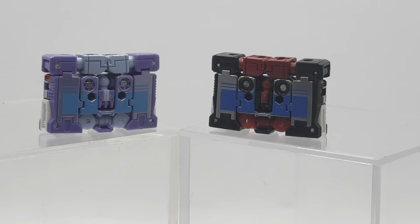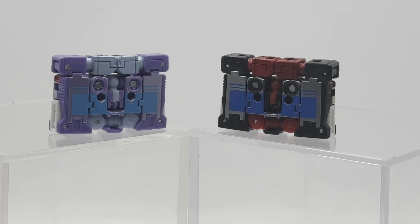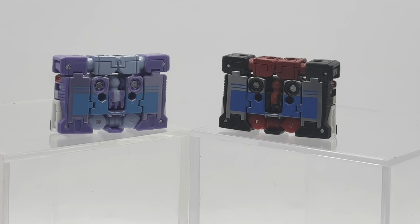And I know I didn't show off Rumble when he first arrived, but I knew we were getting Frenzy, and I thought, well, actually, I'll wait till I get them both, and then I can put them side by side. And to be fair, in all honesty, do they do a lot? No. Are they a bit fun to have? Absolutely. So do they warrant a place in your collection, Studio Series 86 stuff?